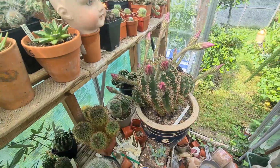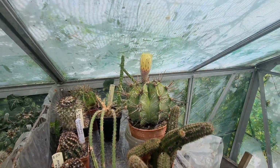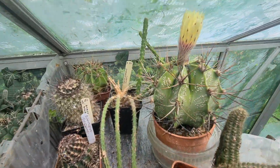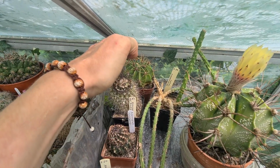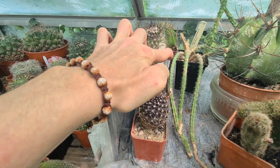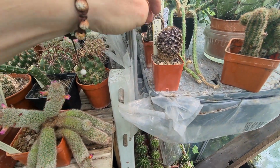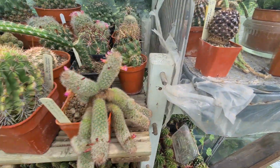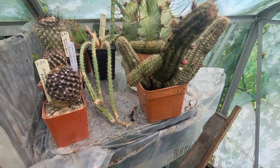4-headed. Got an Astrophytum ornatum here, Selenocereus. It's another Ferrocactus hystrix. There's another Copiapoa montana there. Echinocereus viridiflorus, and another Copiapoa there. This has got a bit of the old mealy.